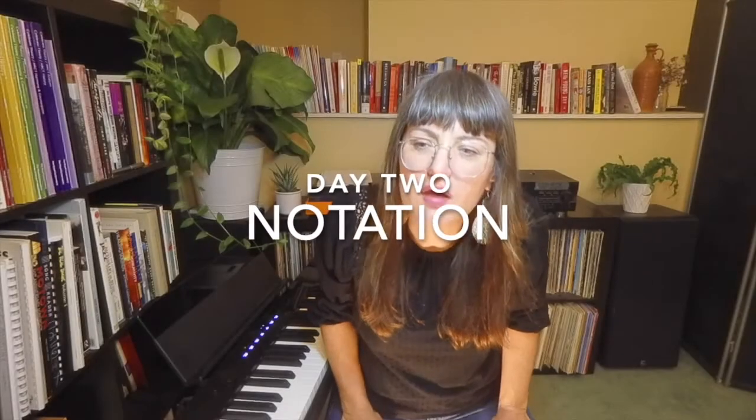Now remember day 1 where I talked about how old music notation is? I want you to remember that traditional musical staff notation may not work for you. So there is no reason that you can't come up with something that is your own unique way to draw out your music. It's your music, you do you, but here's what I did.